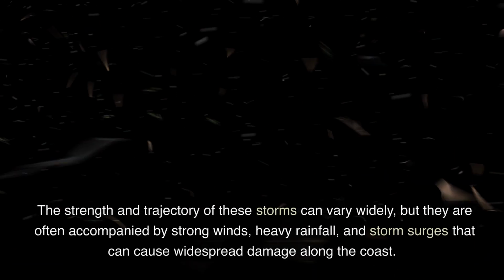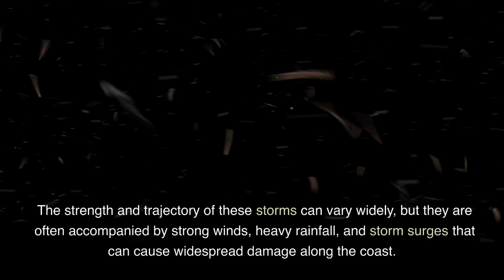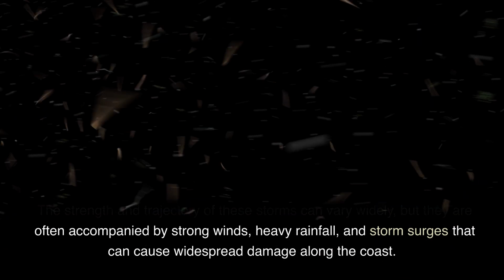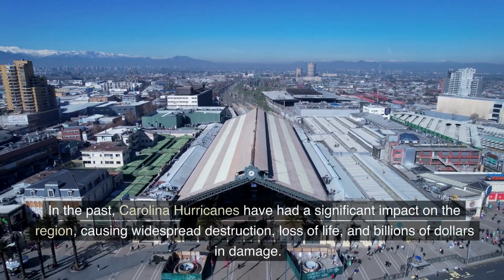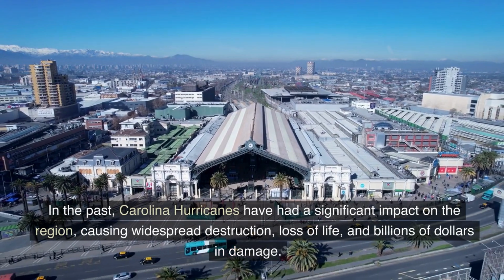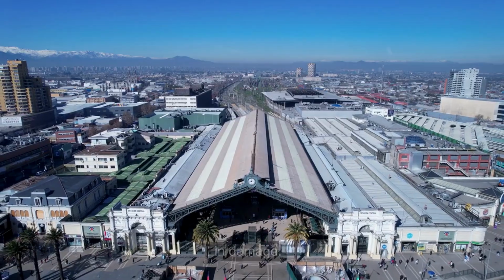The strength and trajectory of these storms can vary widely, but they are often accompanied by strong winds, heavy rainfall, and storm surges that can cause widespread damage along the coast. In the past, Carolina hurricanes have had a significant impact on the region, causing widespread destruction, loss of life, and billions of dollars in damage.